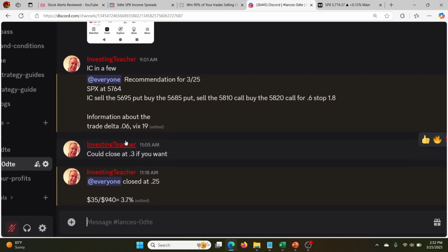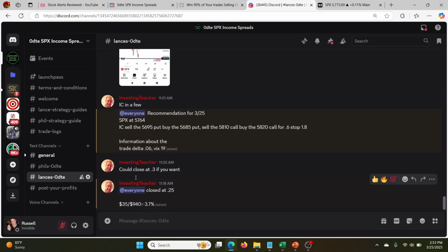So you're collecting the premium that comes in, and basically you're letting Theta Decay figure out how you're going to profit. And Lance did this trade. It looks like it took him a couple hours. So 9 o'clock, that's Central Time, so 10 Eastern, all the way to 11:18, so almost 2.5 hours, and he got 3.7% on this trade. This was on SPX. All this stuff is on 0DTE SPX trades, so you don't have to worry about tickers or whatnot.